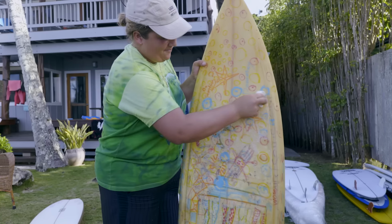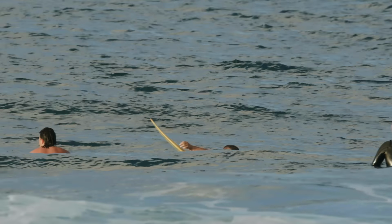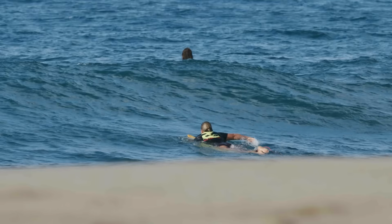Well, I picked up the board and I was like, Nate's handshape, pretty sick. Thing's pretty small though. It's gotten dehydrated with age, like sunken. Kind of sinks when you lie on it. I don't know. It's got some weird stuff going on.